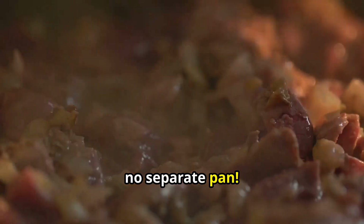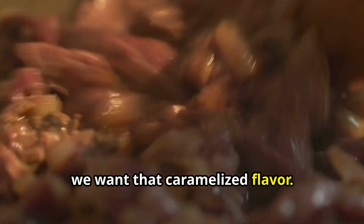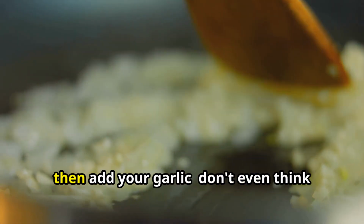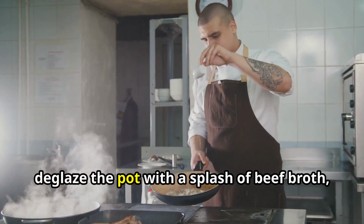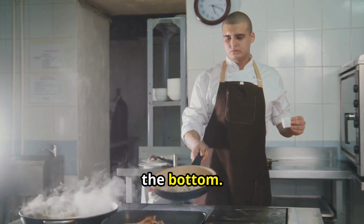That's right, no separate pan. Make sure it's nice and browned. We want that caramelized flavor. Then chuck in your chopped onions, carrots, and celery. Saute them until softened, then add your garlic. Don't even think about burning it. Next, deglaze the pot with a splash of beef broth, scraping up all those flavorful bits from the bottom.